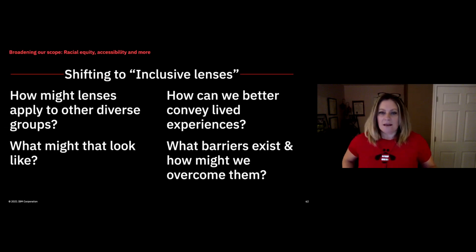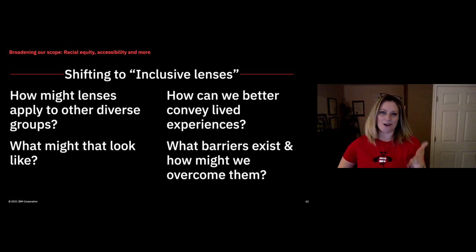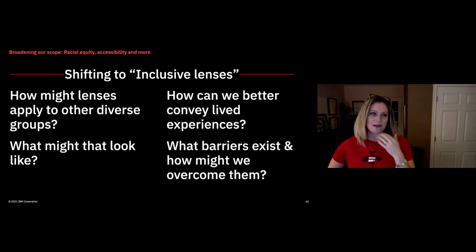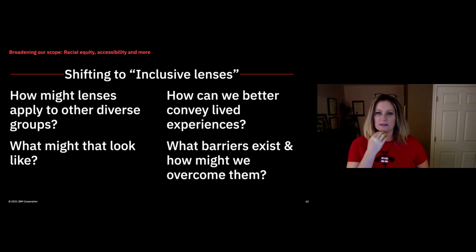As I was saying when I first started speaking, Herman and I worked on our initiatives separately, and it was only when we started comparing notes and talking to each other about what we were doing that it became apparent there was so much crossover and overlap in how we could approach our respective challenges in racial equity and accessibility spaces. It raised a lot of questions, and some of them are noted here.